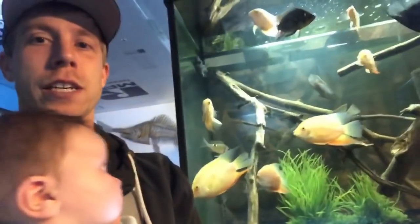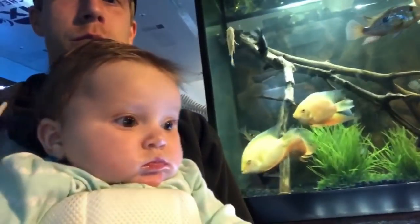So, what, you looking at the severums? Are gold severums your favorite? Yeah?